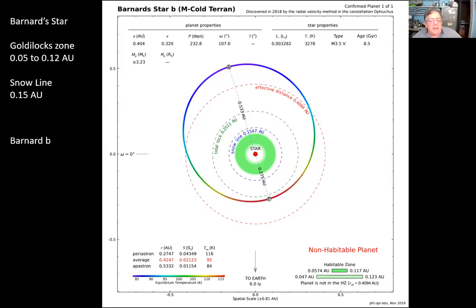So Barnard b orbits actually well beyond the snow line and is in an elliptical orbit going from 0.27 to 0.53 of an astronomical unit. So 0.4 is the average. So it warms up a little bit as it comes in, and then goes out to much colder temperatures when it reaches its far point from the star at half an AU. So it's not in the habitable Goldilocks zone itself, and they've classified it as a non-habitable planet for that reason.